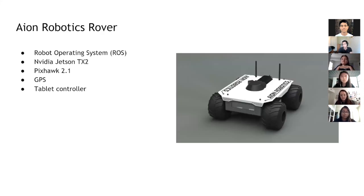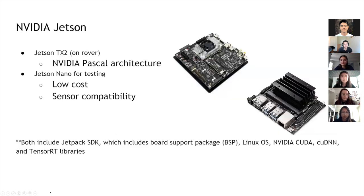Okay, and then our rover is from Aeon Robotics. It has the Robot Operating System, also known as ROS, running on the Jetson TX2. And as Jackie has mentioned before, it also has the Pixhawk 2.1 and GPS. And then we also have a tablet controller as a failsafe. All right, and then as for the Jetsons, we have the Jetson TX2 on the rover, and it was also on the drone. But we bought Jetson Nanos for testing because they're low cost and they were compatible with the sensors we were using. We mostly wanted USB ports and Ethernet ports, and also high speed computing for all the point cloud data that we were processing in real time.